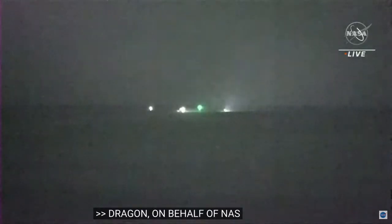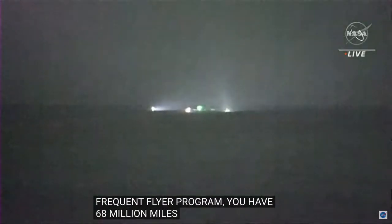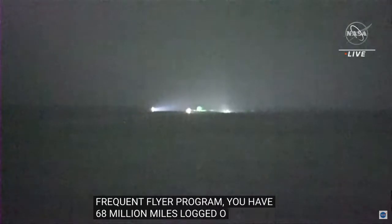Dragon, on behalf of NASA and the SpaceX teams, we welcome you back to planet Earth, and thanks for flying SpaceX. For those of you enrolled in our frequent flyer program, you have earned 68 million miles on this voyage. And SpaceX Resilience, it is back on planet Earth, and we'll take those miles. Are they transferable? And Dragon will have to refer you to our marketing department for that policy.